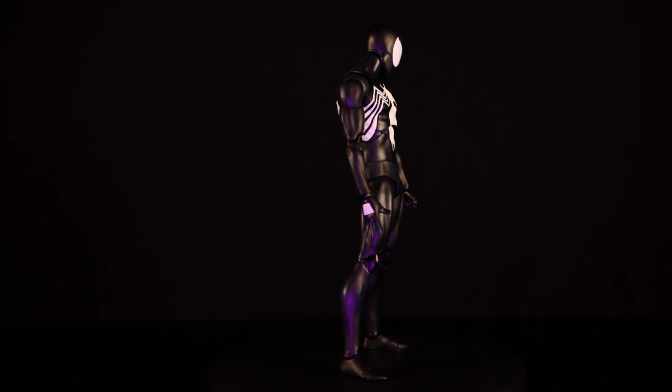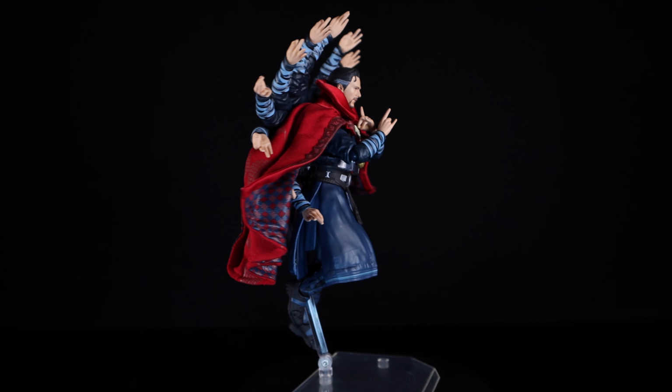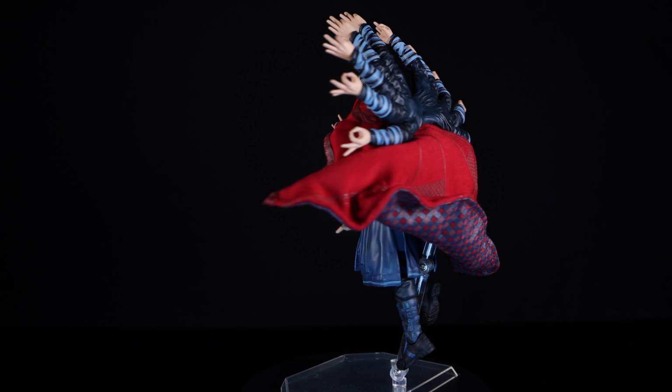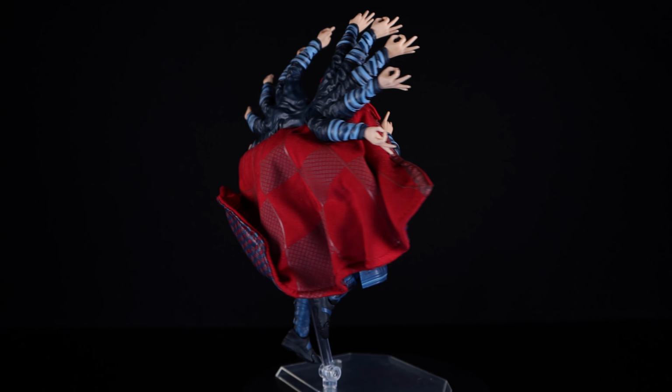At number 3, we have a beast of a figure, and that is the Medicom Toys Mafex Infinity War Doctor Strange. And the amount of accessories that came with this figure, man, is absolutely insane, but I love every single one of them. This figure is just perfection, everything I want from a Doctor Strange figure. But my favorite thing about this figure is the cloak levitation.